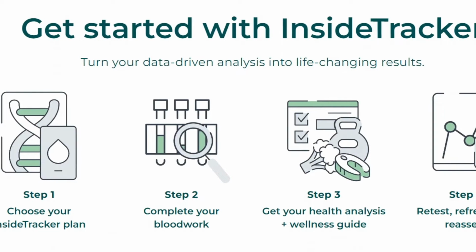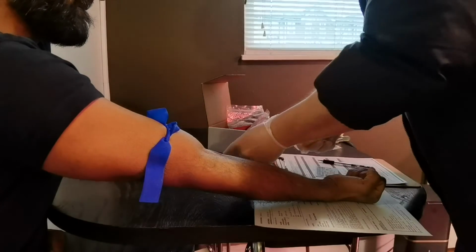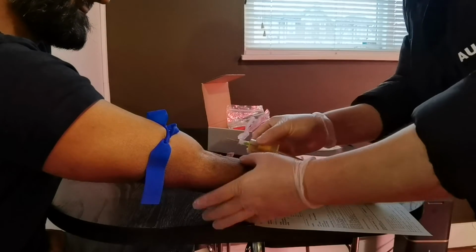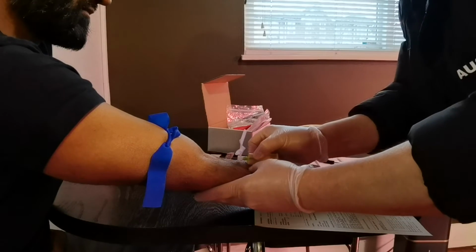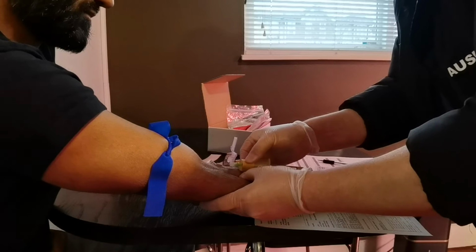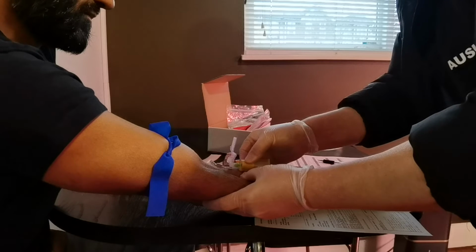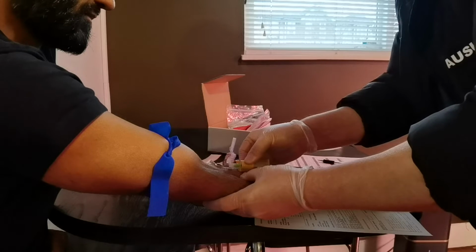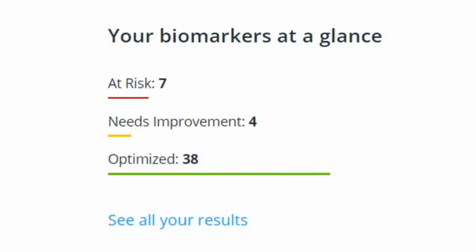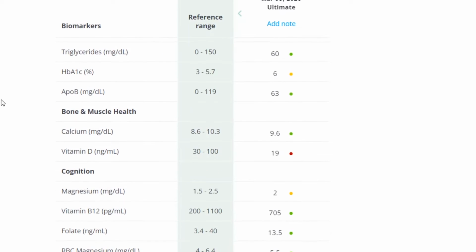So I selected the ultimate InsideTracker plan and scheduled some blood work. InsideTracker actually provides mobile blood work. So a phlebotomist came to my house in the morning and drew blood from me from the comfort of my own home. After that, the blood work was then sent to the lab for analysis. And after a couple of weeks, I got the results. 38 biomarkers were optimized, 4 needed improvement, and 7 were at risk. Now, the big question is, how did that affect my inner age?